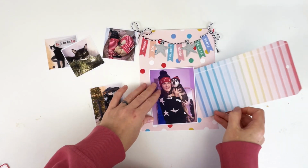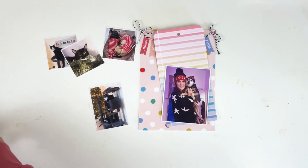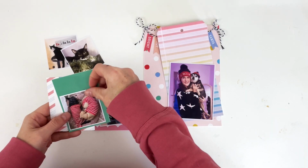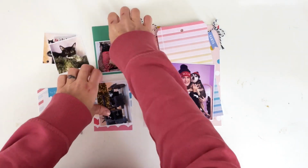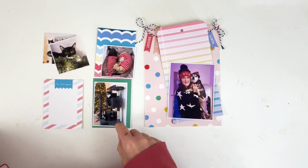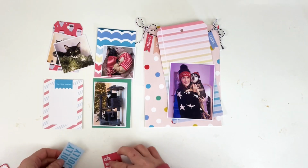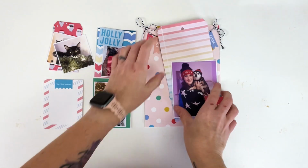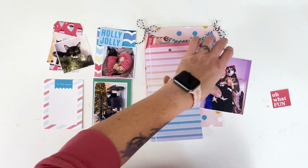Tracy Reed here today, back at it with day 10 of my December daily, and today I am rounding up a bunch of photos from the month of all of the animals being festive. I don't know about you, but I like to collect stories throughout the month. I don't always do a new story every day about whatever happened that day.